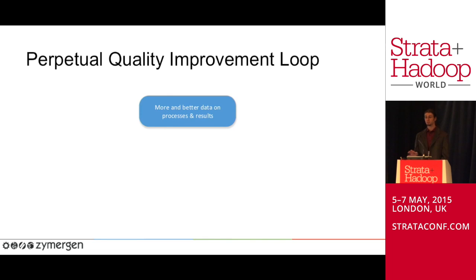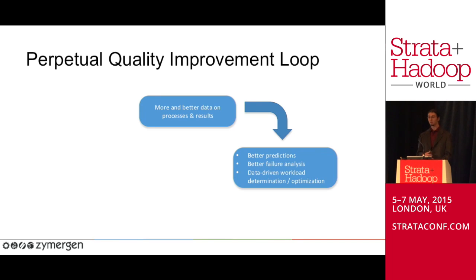At Zymergen, we are fanatic about quality, and we are really fanatic about data. So we're always collecting more and better data on our processes and our results. When we analyze this information, this allows us to make better predictions about what's going to happen in our factory workflows. It allows us to dig deeper into failures that occur along the way, to analyze them and smooth them out of our processes. And it allows us to perform data-driven workload optimization and determination.